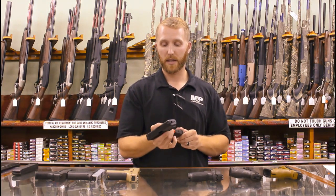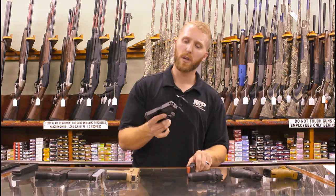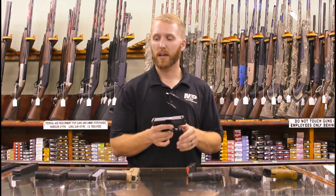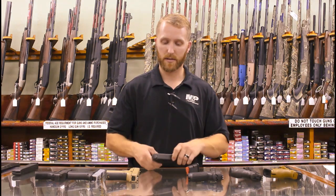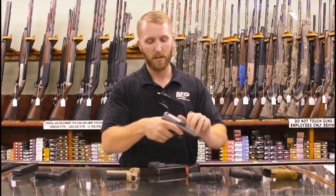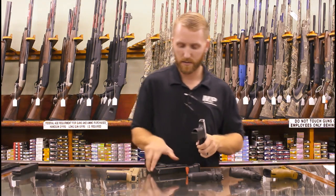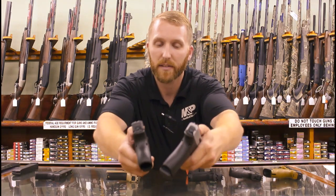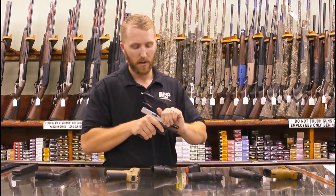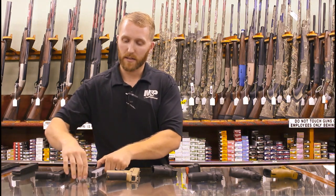But am I forgetting anything? Oh, and some people ask, well the 43X is out now and you can get 10 rounds in that gun, and it's a little bit slimmer, so I'll go ahead and show you the comparison. And so yeah, as you can see, the 43X is a slimmer gun. It does have a longer grip, the same length as a 19, but it is a little bit thinner, easier to carry inside the waistband.